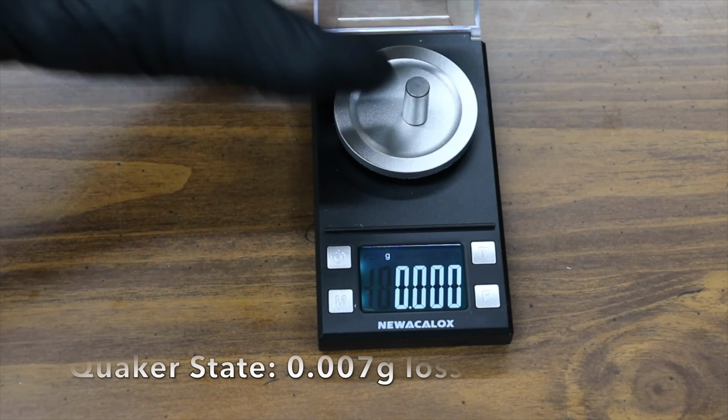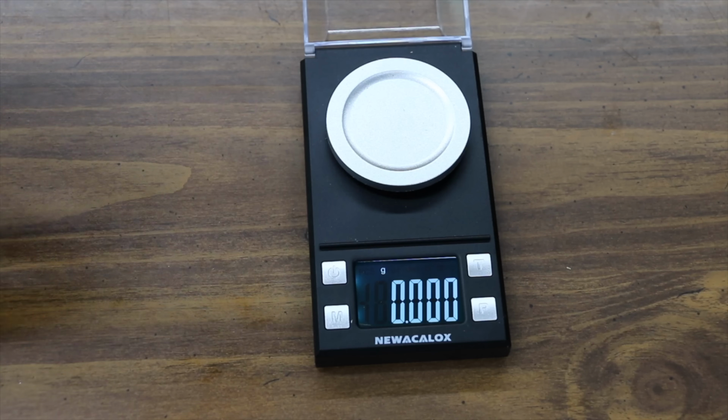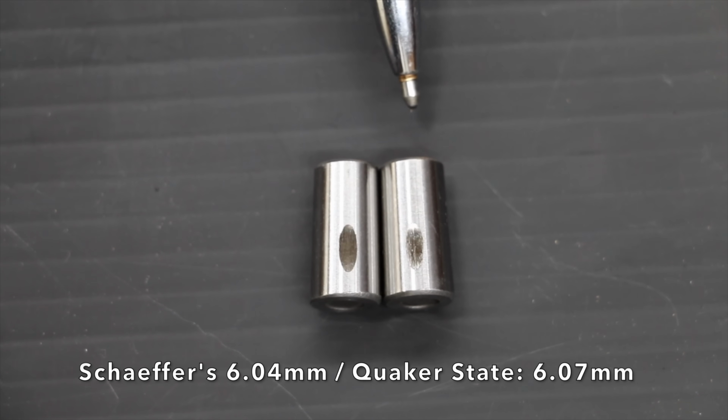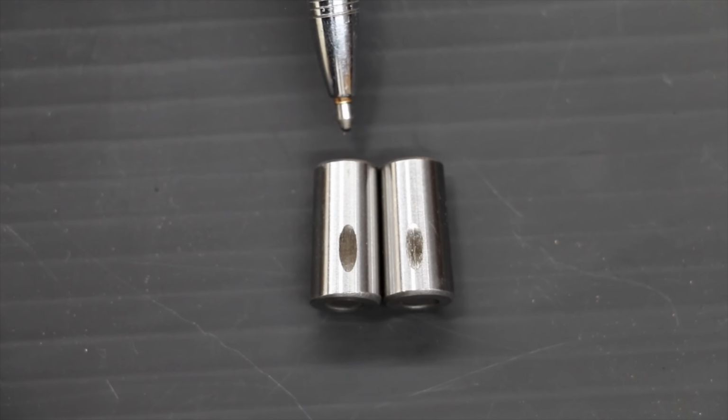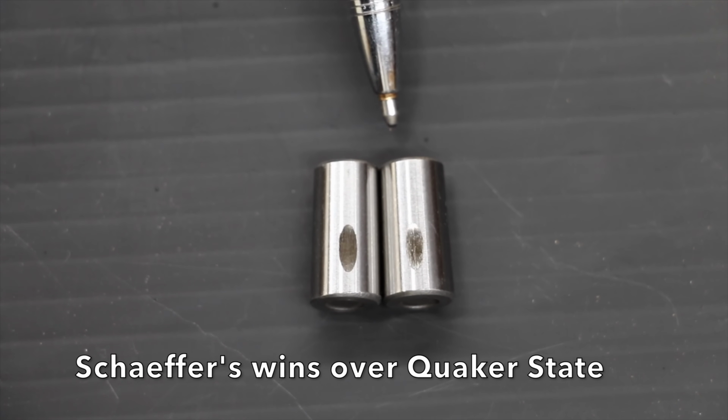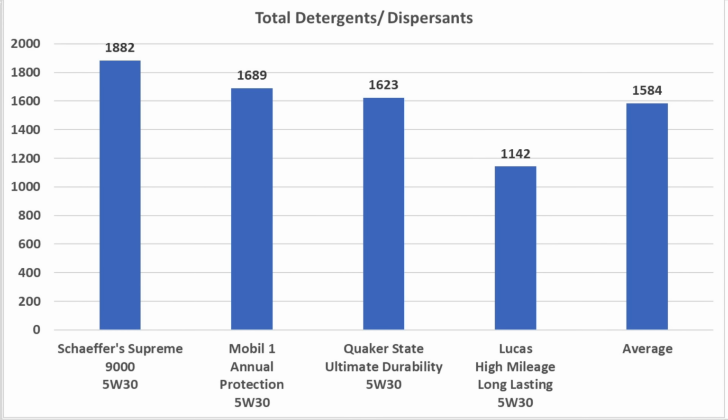Now that the lubricity test is complete, we'll weigh each bearing and then compare the wear scar on each bearing. A very tight race between all the brands today, with Quaker State on the right and Schaefer's on the left. Schaefer's edged out Quaker State by a fraction of a millimeter. Very close race.